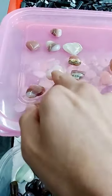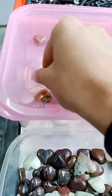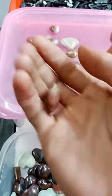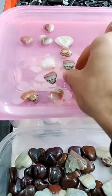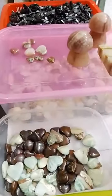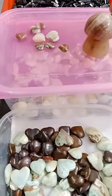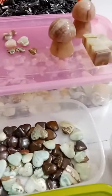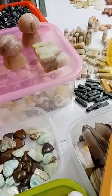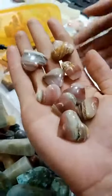Okay, this is 11, this is 12, this is 13, and 14, 15, this is 16 and 17. Thank you so much. So total 9 pieces go to your basket. Thank you so much.